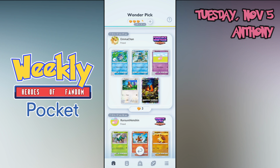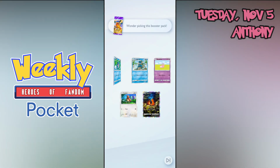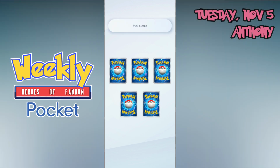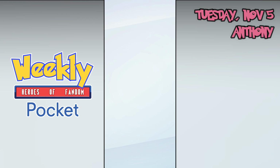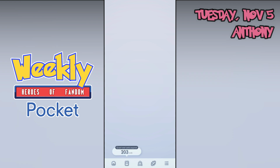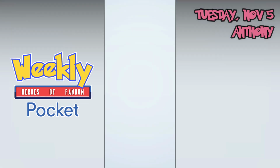Emma-chan has that very nice looking Charmander that I kind of want. So let's try to get that one. Let's see if we can get lucky here. But oh. Yo, let's go. Oh my god. Hey yo, let's go. Look at you. Very beautiful card. Oh, wow.